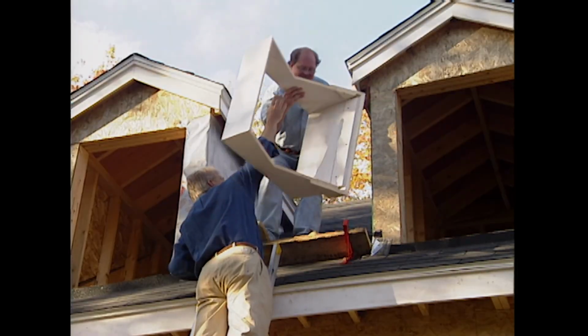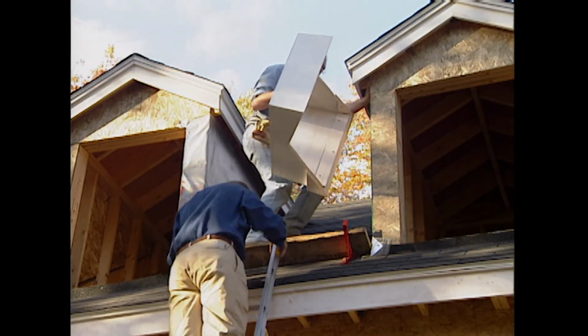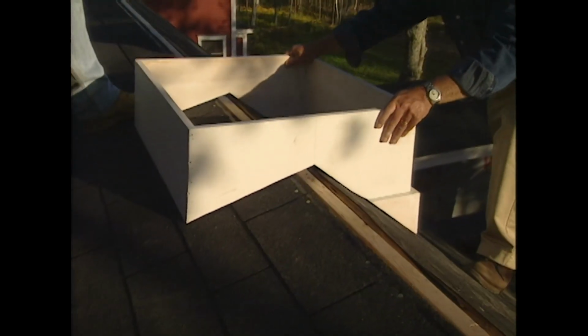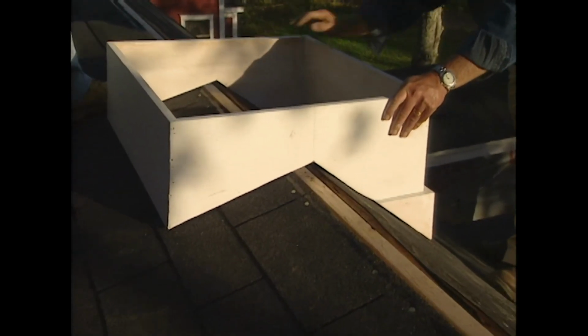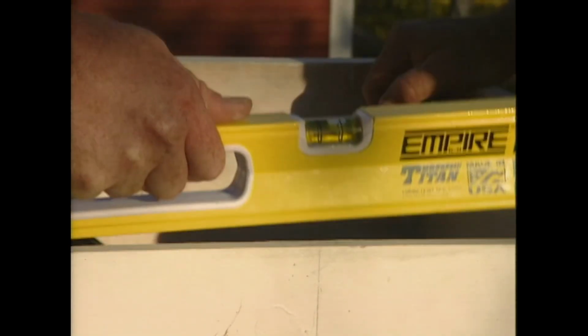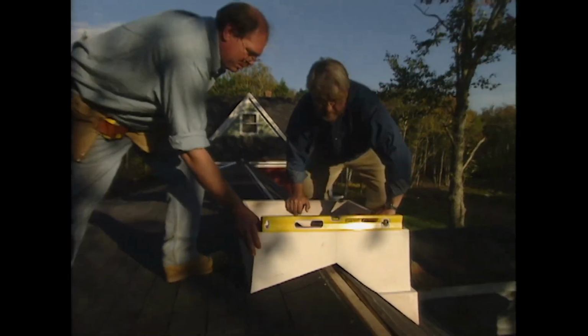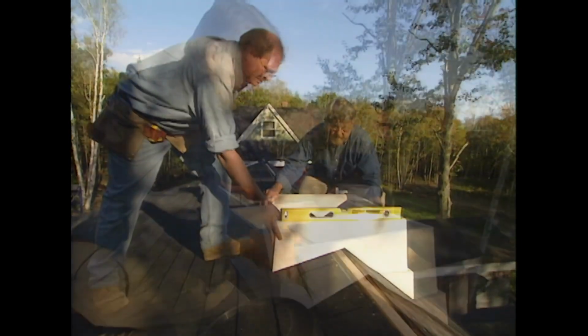We'll go up to the roof and see if our measurements made the cut. Not bad, huh? Not bad at all. Way to go. Even though our eye says it's right, we'll use a level to double check ourselves. Okay, bring it back to me just a little.